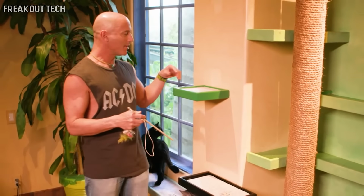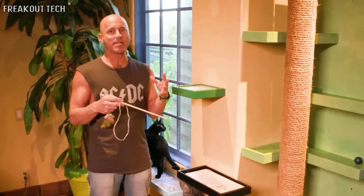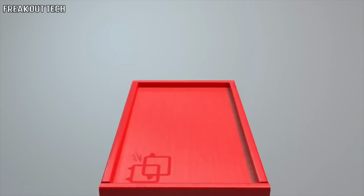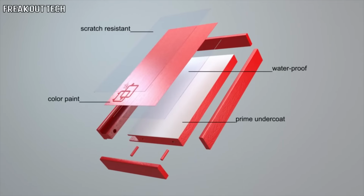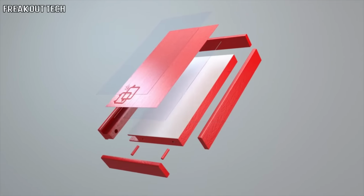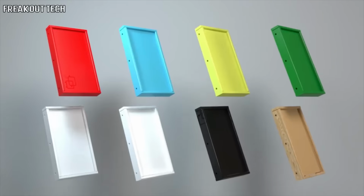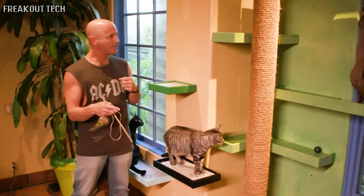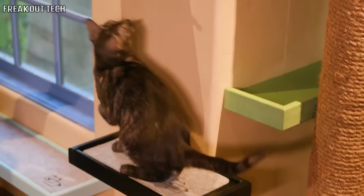And I've been working with Vivi to find a way to make the catwalks that I build more affordable. She came up with these kit forms that look like my catwalks. They're floating. You can't see how they attach. They come in different colors, and you can join them together like mine. We have short ones and medium ones, and you can make them as long as you want. And as you can see, the cats like them just like my walks.